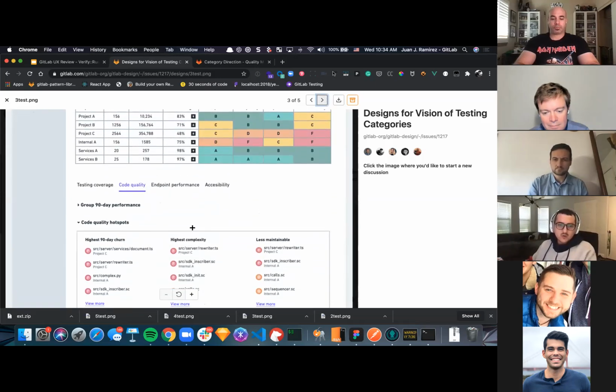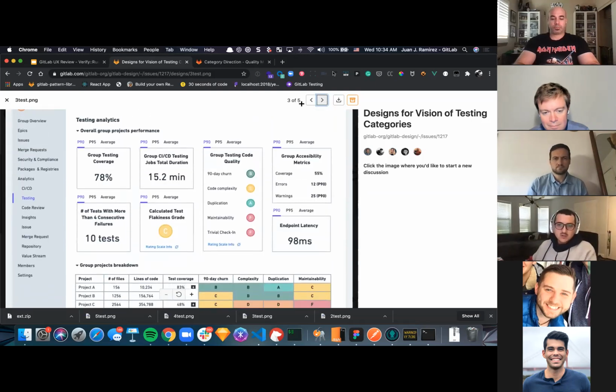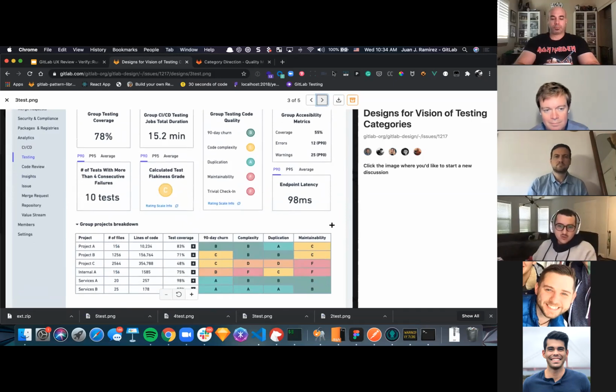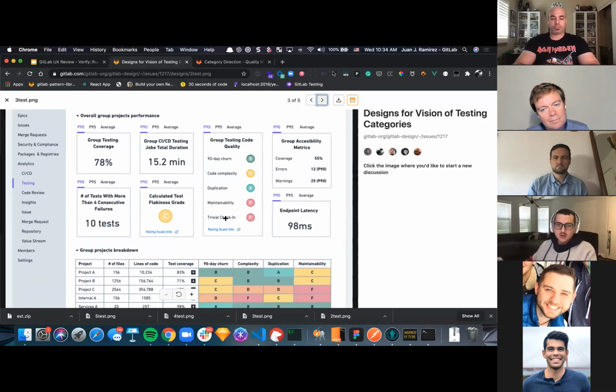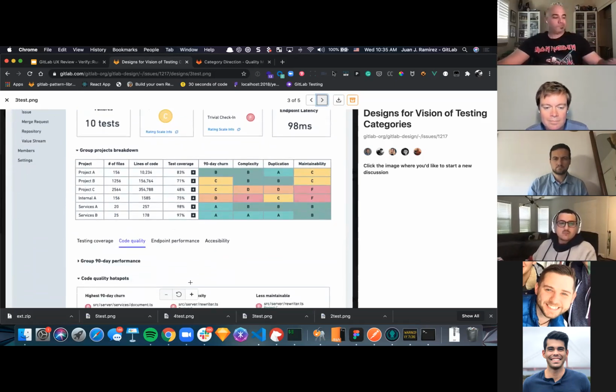Here's one small thing that I wanted to mention. You will find that if we start going down this route, we're going to end up with very, very long displays of data where people are probably going to end up scrolling for a long time. So I'm also thinking about those kinds of quality of life improvements.